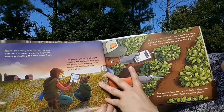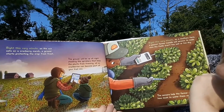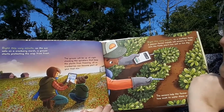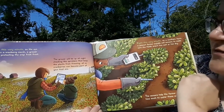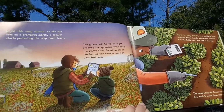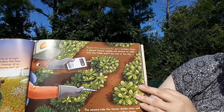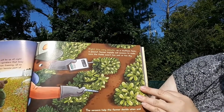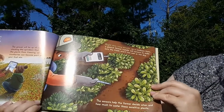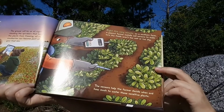Right this very minute, as the sun sets on a cranberry marsh, a grower starts protecting the crops from frost. The grower will be up all night checking the sprinklers that keep the plants from freezing. Also, your cranberries can become part of your trail mix. Right this very minute, a southern farmer, a peanut farmer, installs soil sensors to make sure the fields aren't too wet or too dry. These sensors help the farmer decide how much water these sensitive plants need.